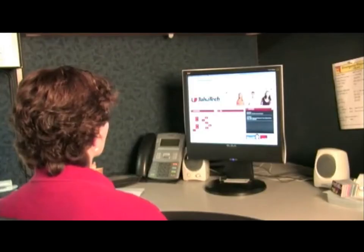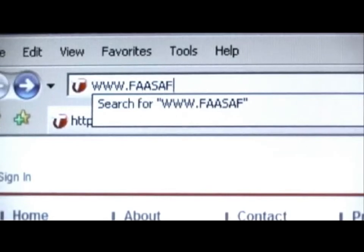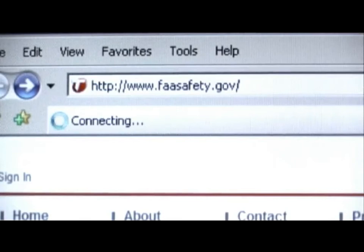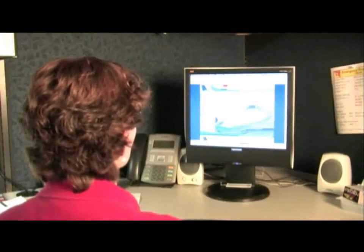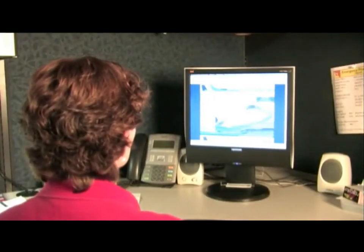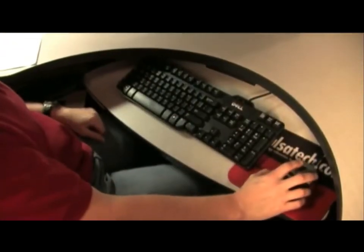Start by logging on to FAASteam.gov. While you're there, take time to register so you can access other online safety training. You'll receive notices of upcoming safety events in your area, provided by the FAA Safety Team. Also, consider participation in the online Wings Pilot Proficiency Program and the Aviation Maintenance Technician Award Program.